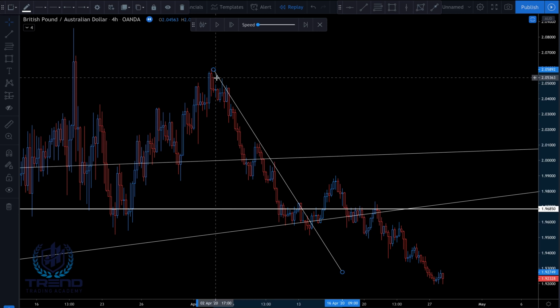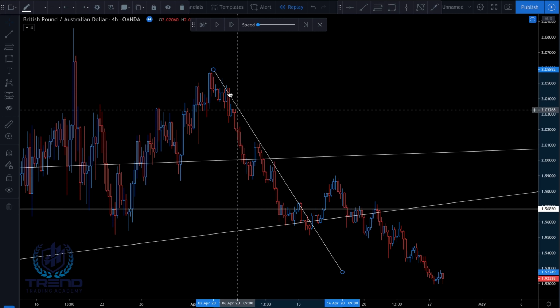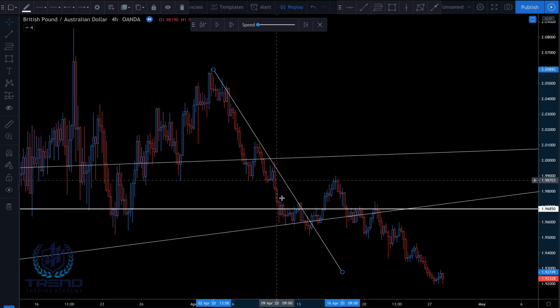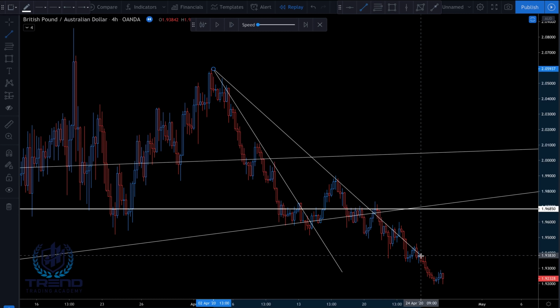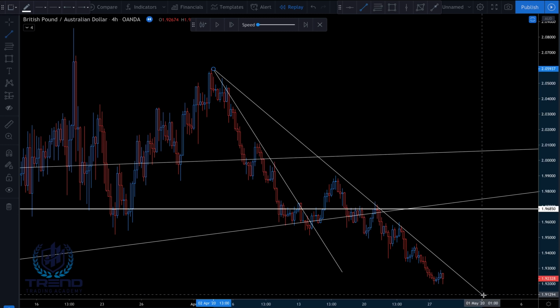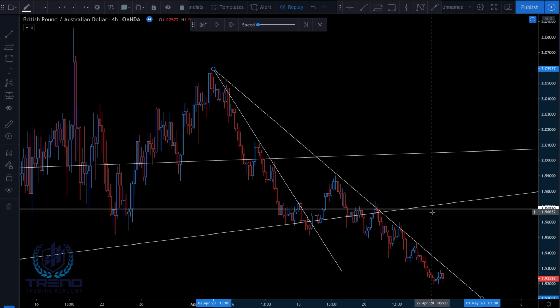And so you can run that straight on through. At this point, we knew that it was going to ride all the way down. We catch this break and we form a new lower high. So then we come back to our original point, and what do we do? We drop a trend line on it again.